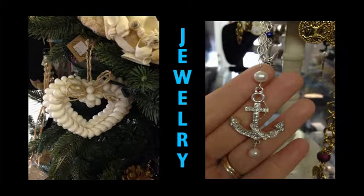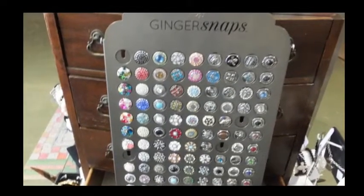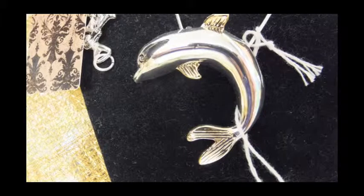Correct. Within the Swamp Shack, what are some items that you could point out to me as far as ones that seem to be hot items, if you will? Okay, we have our jewelry, which is some of our new stuff. It's called Ginger Snap. We have a lot of local artists that design some of our jewelry. Another one is a friend of mine. Her name is Bonnie Lynn, and she makes some of our jewelry.